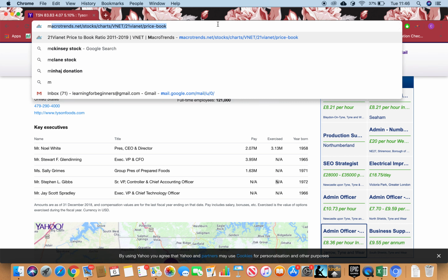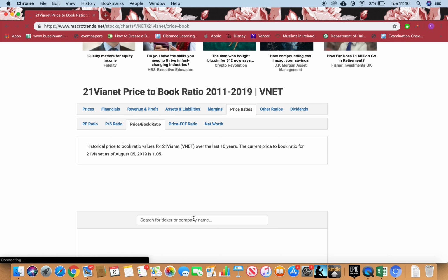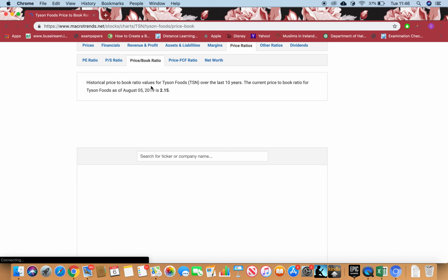Now let's go to Macrotrends, and I want to see the ratios. Click price ratio, price book ratio, and paste in the symbol. And I'll explain this to you briefly. Price book ratio means that if it's less than 1, that means the stock is cheap. At a discount, it's very cheap, so it's an ideal time to buy. If it's more than 1, that means the stock is expensive. The higher the number goes, the more expensive it gets.